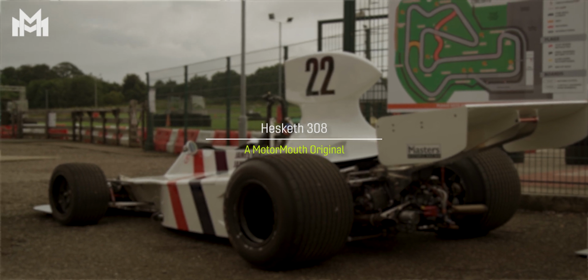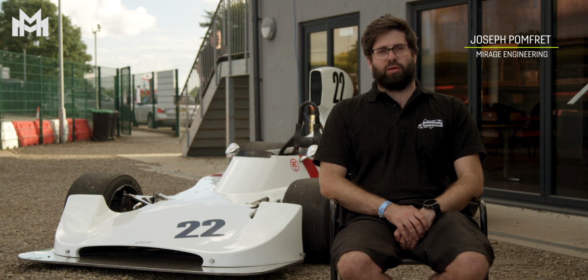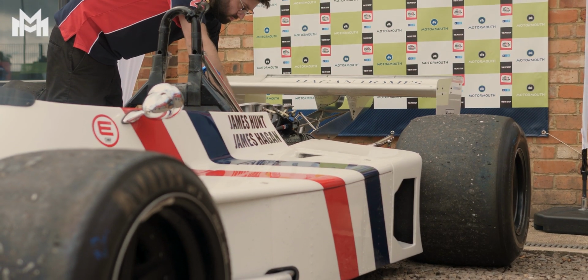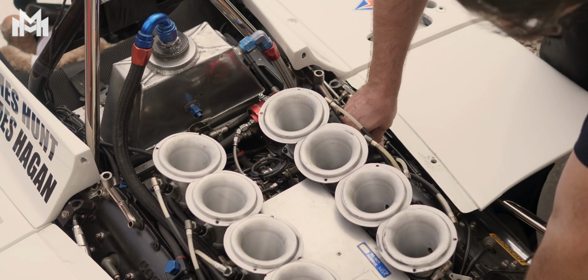The car is a Hesketh 308 1. It's chassis number 1, which is quite important because it gave James Hunt his first win in a Formula 1 car back in 1974. The guy that owns the car is James Hagan, who I'd like to thank for lending us the car for the charity event today.